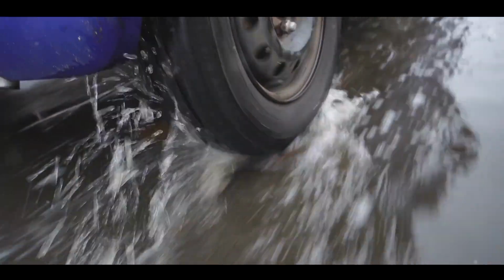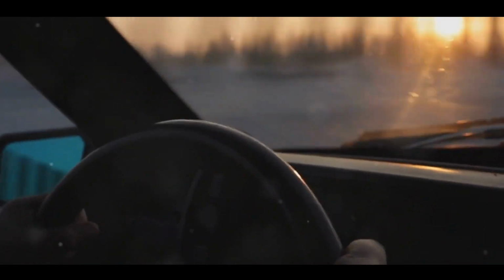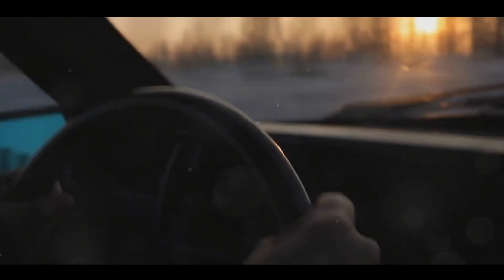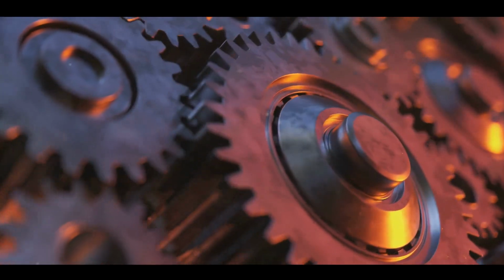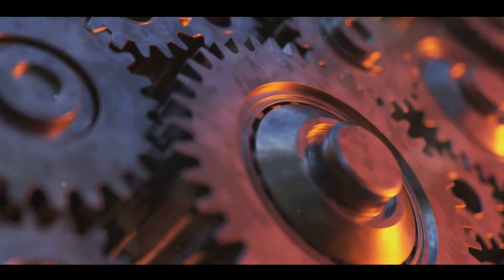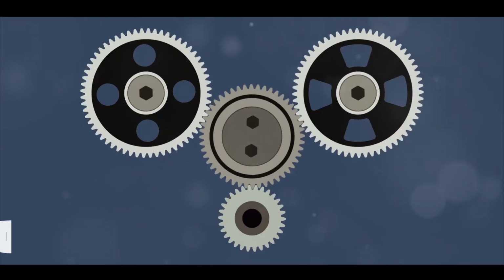When you navigate a bend, the outer wheel has to cover a greater distance than the inner wheel. Differential gears ensure this happens seamlessly, providing a smooth and controlled driving experience. In short, your car's smooth turns owe a lot to these little mechanical marvels. So, how do these differential gears work their magic?